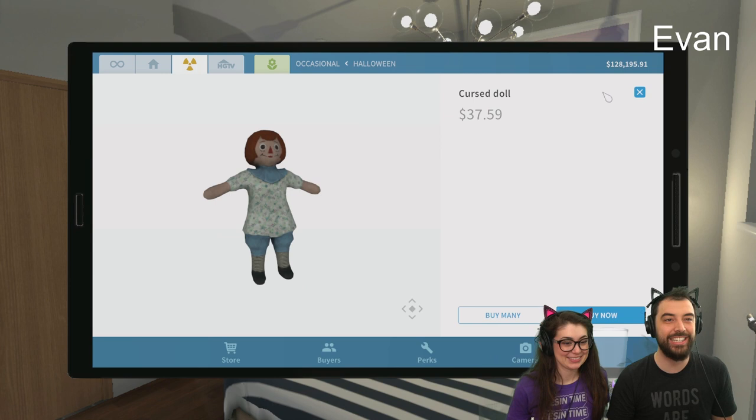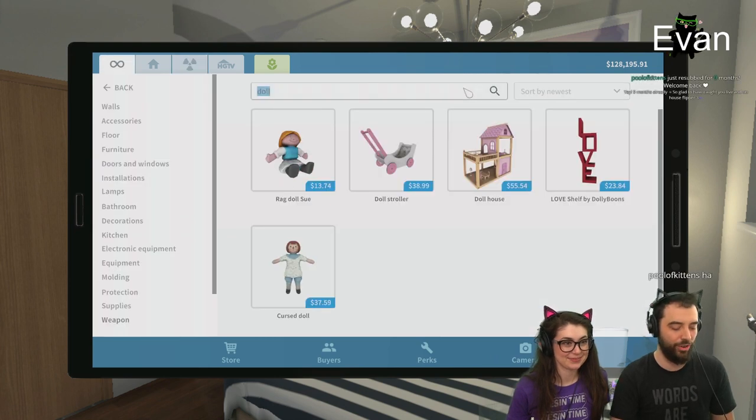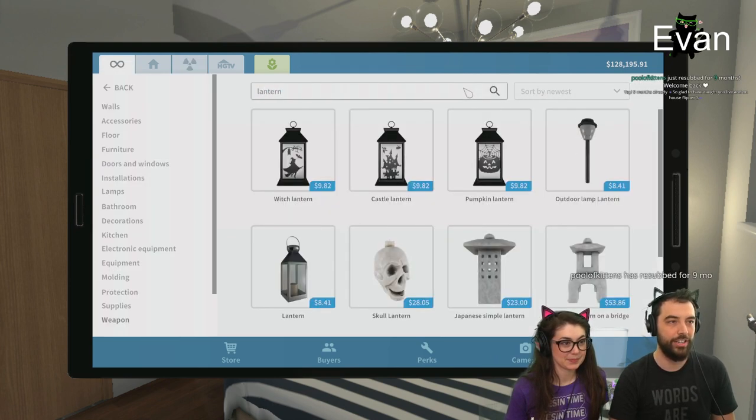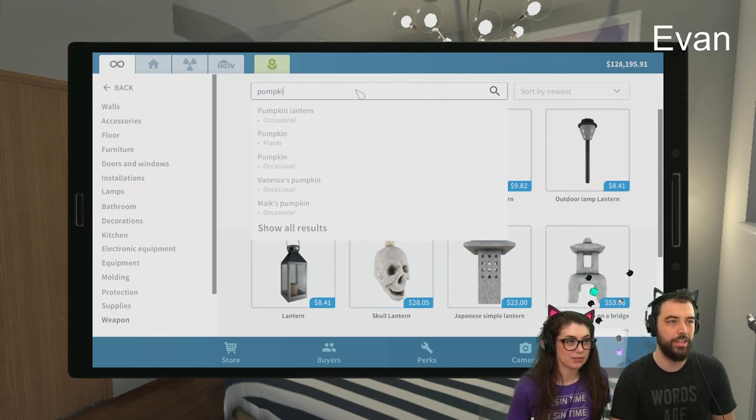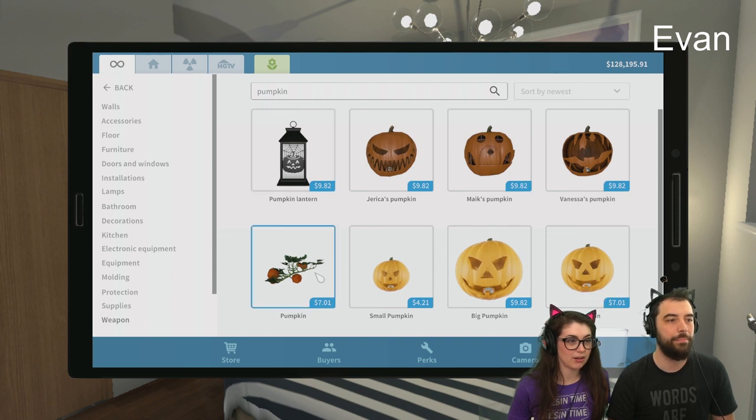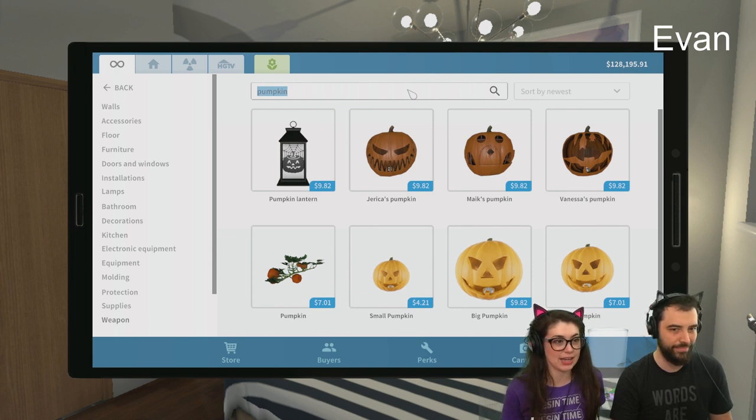And there are so many cute Halloween decor things too, like lanterns. Look at that: witch lantern, cat lantern, pumpkin skull lantern, skull lantern. Pumpkins that glow in the dark. I didn't expect this much Halloween stuff. I thought we were going to have to get creative. No, there's a ton of good stuff.